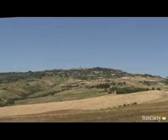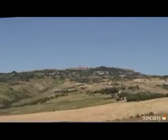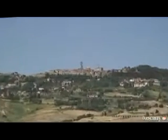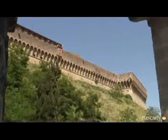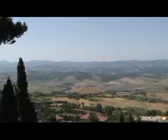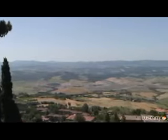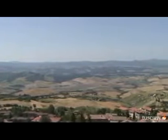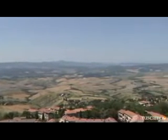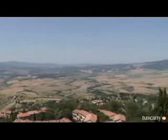Volterra, surrounded by the Valcecina countryside, has a surprisingly rich history. No matter where you're approaching it from, you'll immediately notice the Medici fortress dominating the territory, now a prison. Perched on a 555 meters high hill, Volterra offers a spectacular view of the typical Tuscan landscape with its multicolored cultivations.